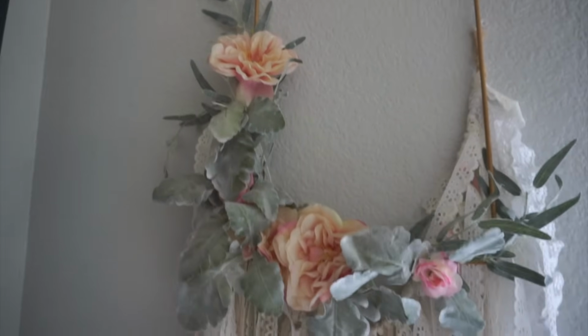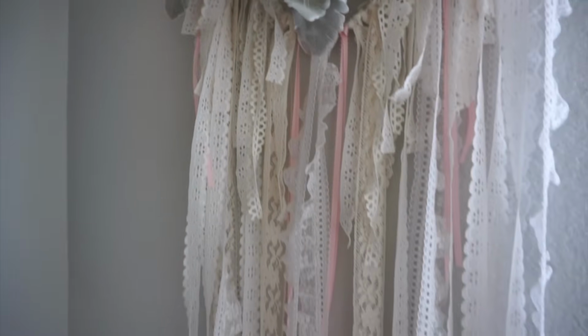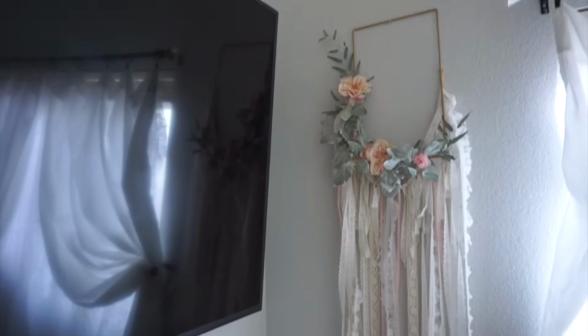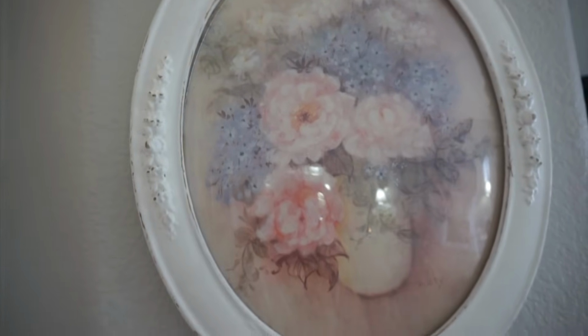So I do get asked quite a bit about this decor piece on my wall, and it is actually just a wreath that I purchased at Joann's, and then I just added ribbon to it down at the bottom. And then this picture right here with this floral print, I purchased that at an antique store.